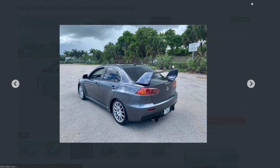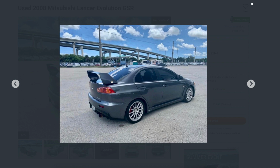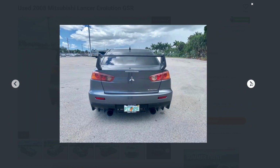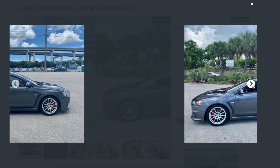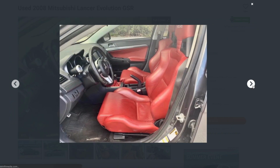What is going on here? Oh, they have an Evo 9 wing on it? I guess that could be personal preference. I don't like it, but to be honest, I think the Evo 9's wing is worth more, so you could probably sell it and get a 10 wing cheaper than what you sell that for. Yeah, I definitely don't like it. It's got an exhaust. Oh. Wow, this person has a lot of taste issues.